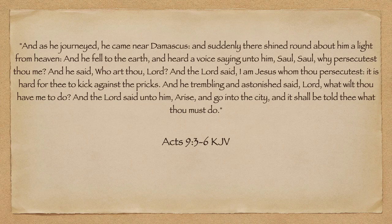"It is hard for thee to kick against the pricks. And he, trembling and astonished, said, Lord, what wilt thou have me to do? And the Lord said unto him, Arise, and go into the city, and it shall be told thee what thou must do." They stripped away Paul's words. Paul was freaking out about what was going on. And he asked the Lord Jesus Christ, What would you have me do?